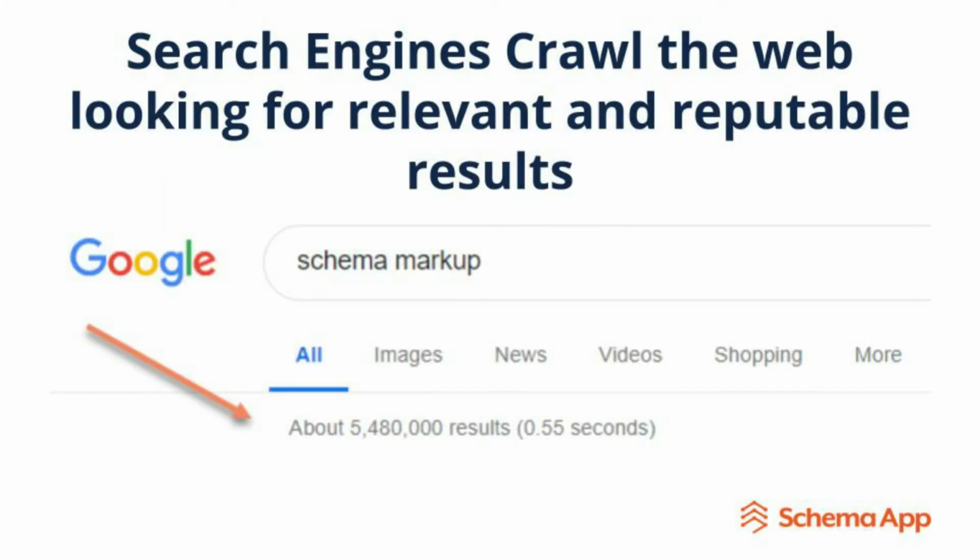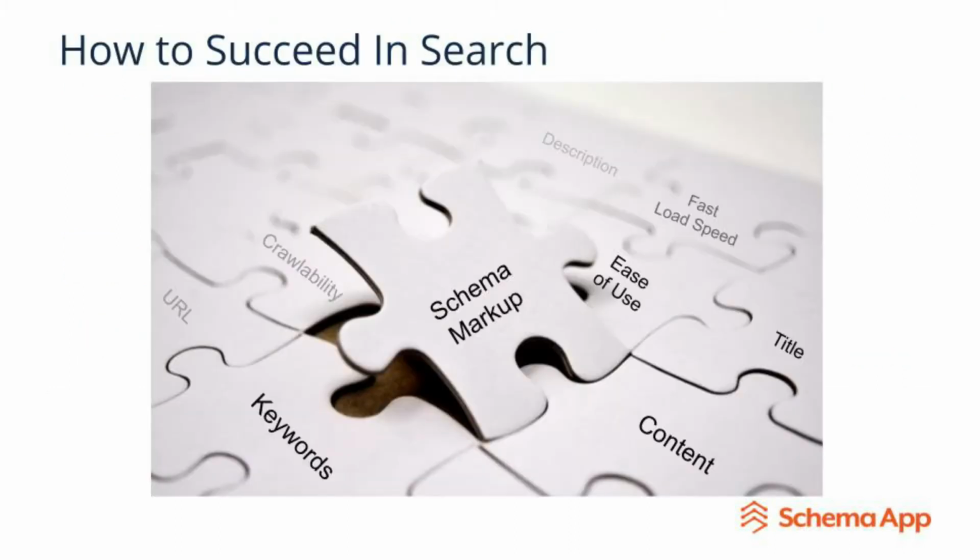Well, the search engines crawl the web looking for reputable results. And you can see here with Schema Markup, it's looking at over 5 million different results. And yet it's lots of different things that contribute. Those of you that are seasoned SEOs know that it's not just one silver bullet that allows you to rank and show up in those search results. There's keywords, crawlability, page speed, ease of use, content, descriptions, meta tags, and then there's also schema markup.